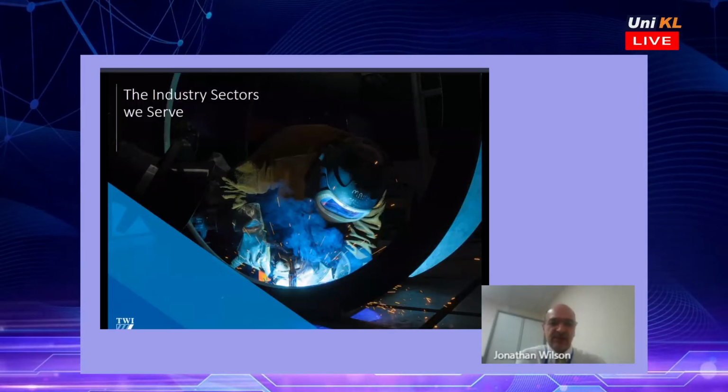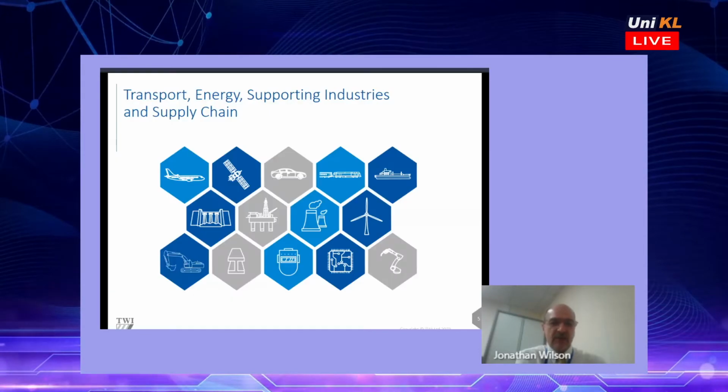What sectors do we serve? TWI covers a broad range of sectors: aerospace, space exploration, automotive, rail, marine, hydroelectric, offshore oil and gas, nuclear power, wind turbines, heavy construction equipment, the construction industry itself, welders, training and certification, microelectronics, joining, automation and automated or robotic welding processes.